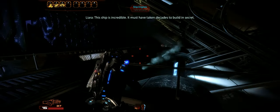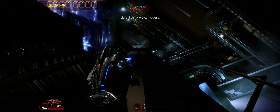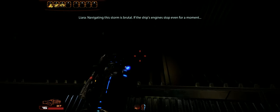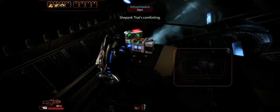It is incredible. It must have taken decades to build in secret. I wonder what happened to the contractors. I think we can guess. Navigating this storm is brutal. If the ship's engines stop, even for a moment, at least the Shadow Broker would go down with us. That's comforting.